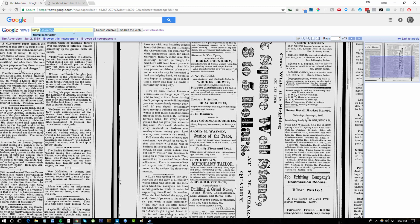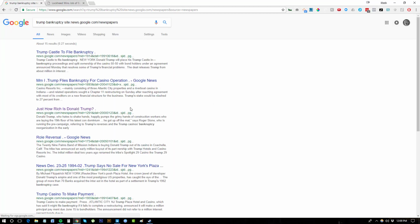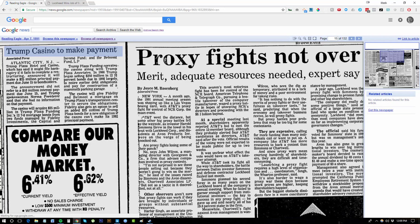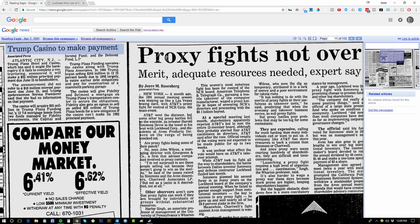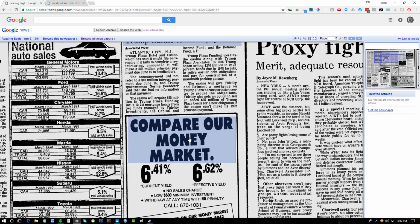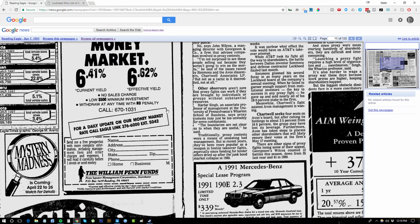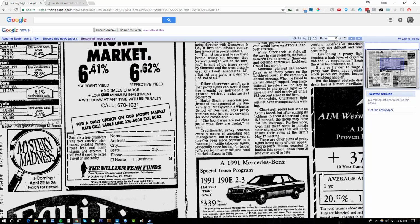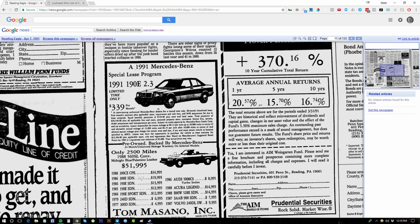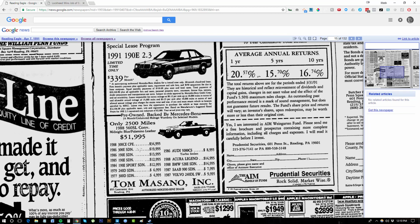I wanted to see some of the news about number 45's bankruptcies, and I don't know, let's take a look at this one. 1991, Trump Casino to make a payment. Okay, whatever. Something about, whoa, 6% money market. I mean, think about that. Right now on investments, you get maybe 1%, 2% on money market stuff. We got a Mercedes Benz here for $339 a month, 51,000. What is this thing?